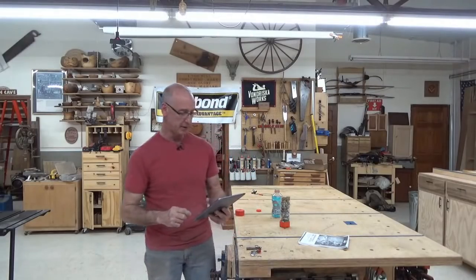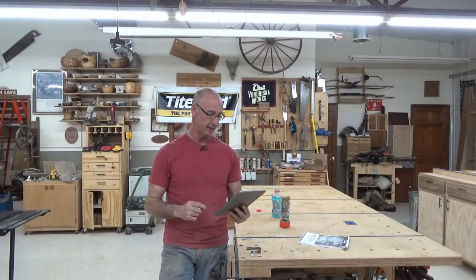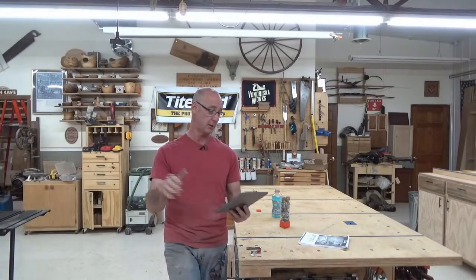John asks, thinking of purchasing a full-size lathe, like a 1642, for table legs and bowls. I'm a complete novice, need to know basic accessories needed from the start: chisels, chucks, and tool rest. Well, a tool rest will come with the lathe, so you're golden there.